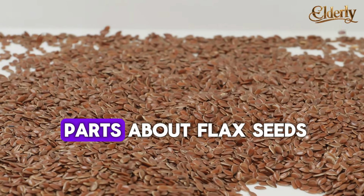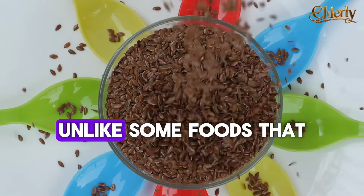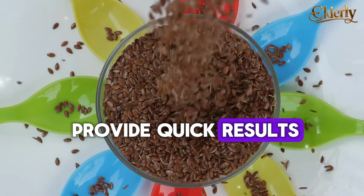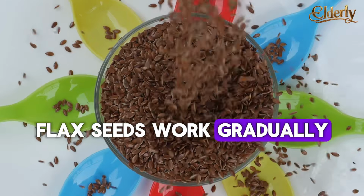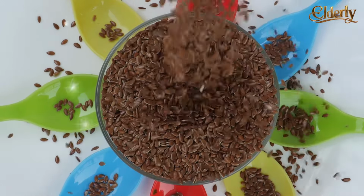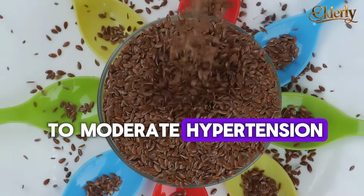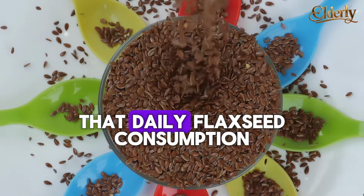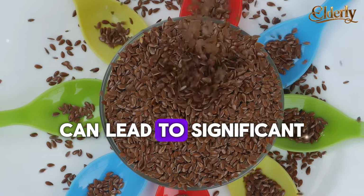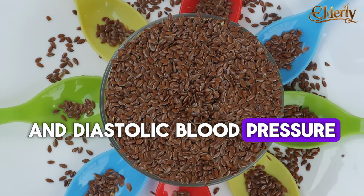One of the best parts about flax seeds is their long-term impact. Unlike some foods that provide quick results, flax seeds work gradually, supporting heart health when eaten regularly over weeks or months. They're especially helpful for people with mild to moderate hypertension, and studies have shown that daily flaxseed consumption can lead to significant improvements in both systolic and diastolic blood pressure.